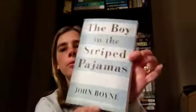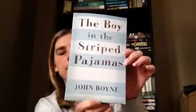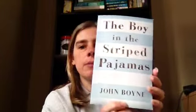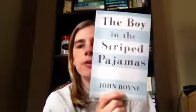It's a kid's novel. It's called The Boy in the Striped Pajamas by John Boyne. It is about the Holocaust. I read a lot about the Holocaust. And it was a very good book, and it is also a movie. After I read this book, and it's very short, this book only has, how many pages? 200 and something pages. And it was a very good read, very fast. And I watched the movie and I cried during the movie too.